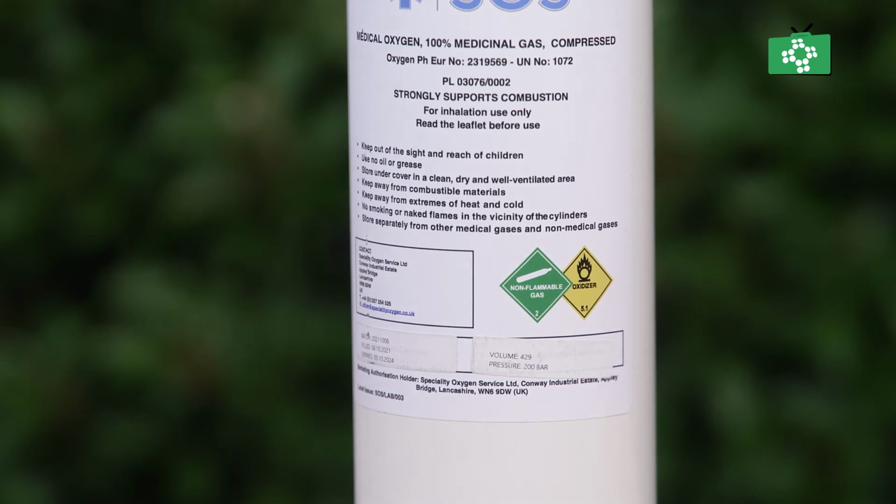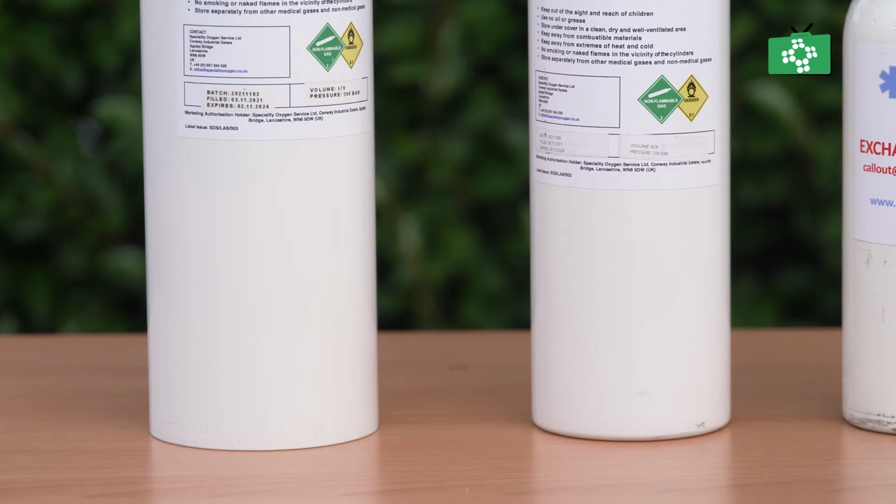Our oxygen cylinders currently have a 3-year expiry date and we would contact each customer before the expiry date and arrange for a replacement cylinder to be delivered.